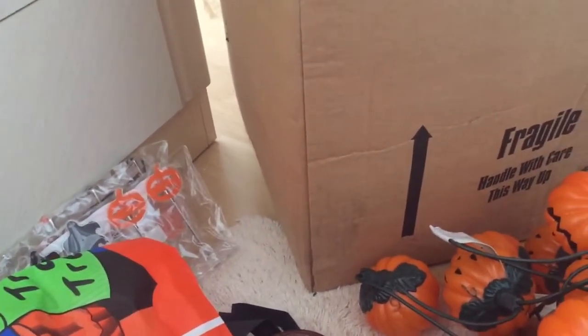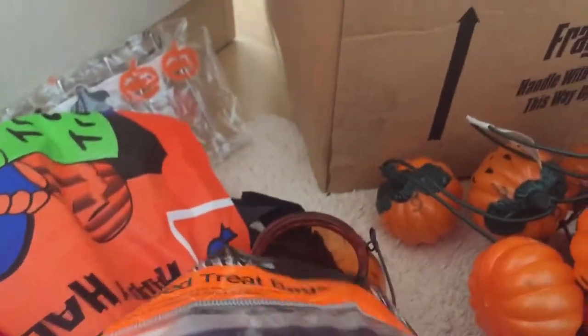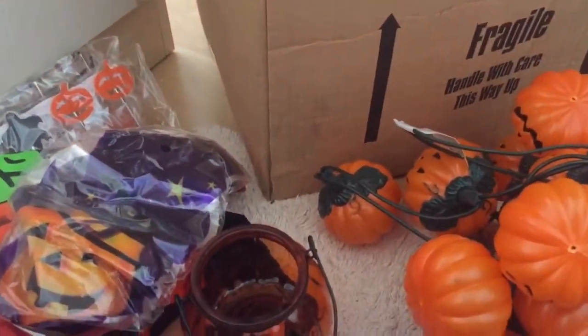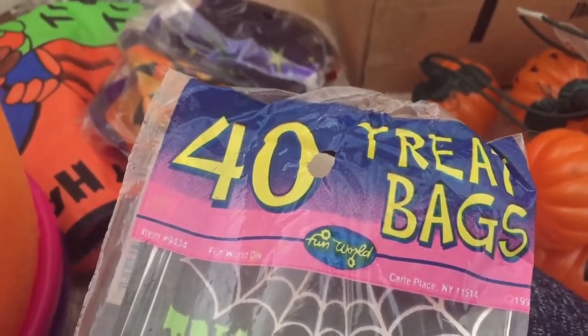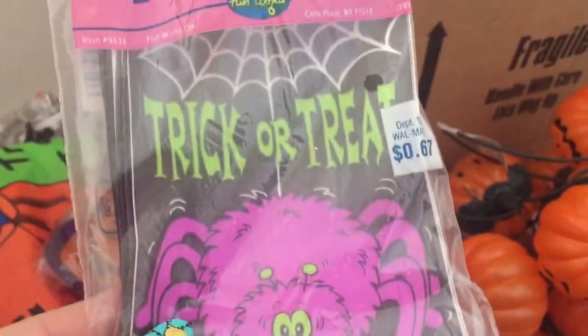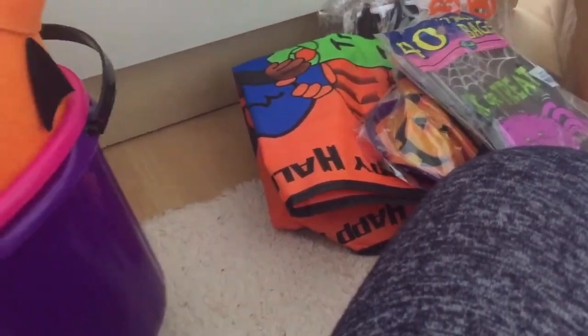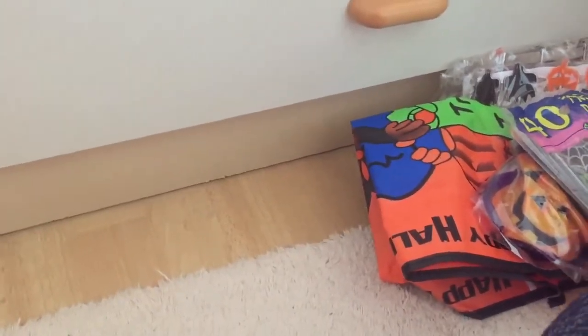And it looks like I have got a few sweetie gift bags left, and Walmart £1.28. Although a lot of these things you can get here now, and these were 67 cents. I don't know if it said pence or cents on the other one, but yeah, they were both from Walmart. And then I've got a little pumpkin bag there. So I'll just move those out the way, and I'll put the pumpkin up there for the time being so that it doesn't get broken.